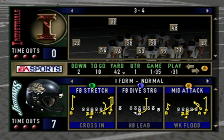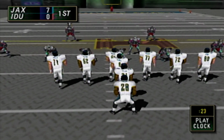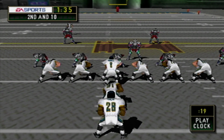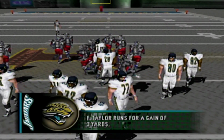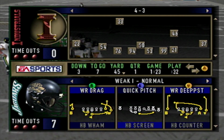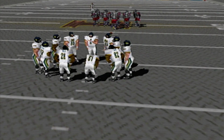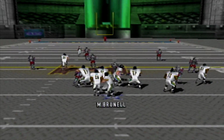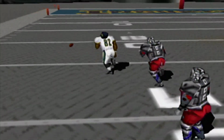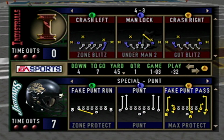Second and 10. They'll go from the I formation. The toss. Third and 7. Back to pass. Throws left. Fourth and 7.